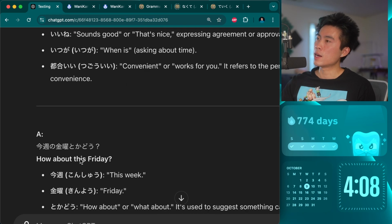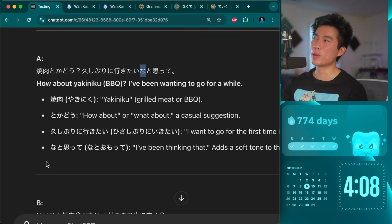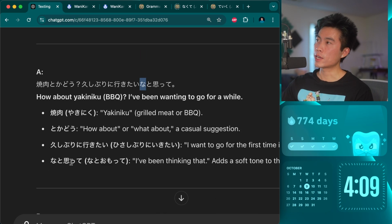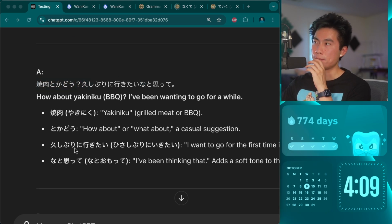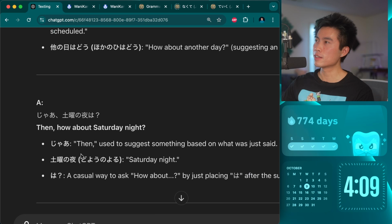So I think it's so cool that ChatGPT can actually help me get there probably faster. Otherwise I would need to listen to people talking with each other casually a lot before getting there. But with this, I could just directly head there and practice it. So yeah, to me, this seems like the best method. So we'll keep doing it. I'll be able to ask my friends if they want to eat at a yakiniku place in a casual way.